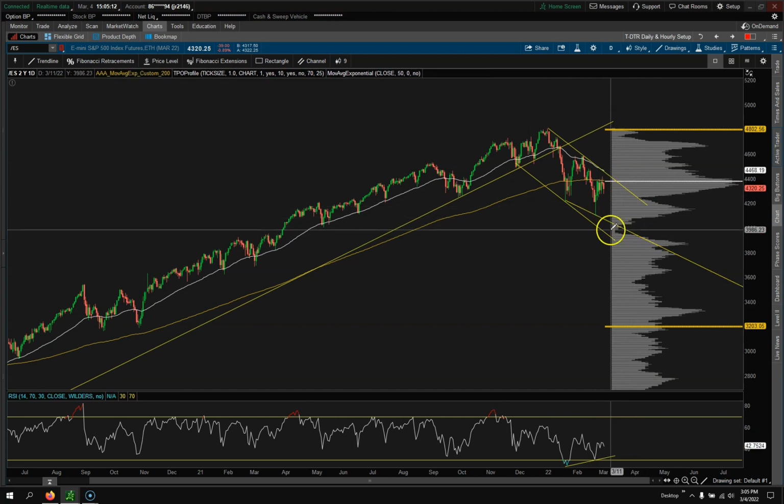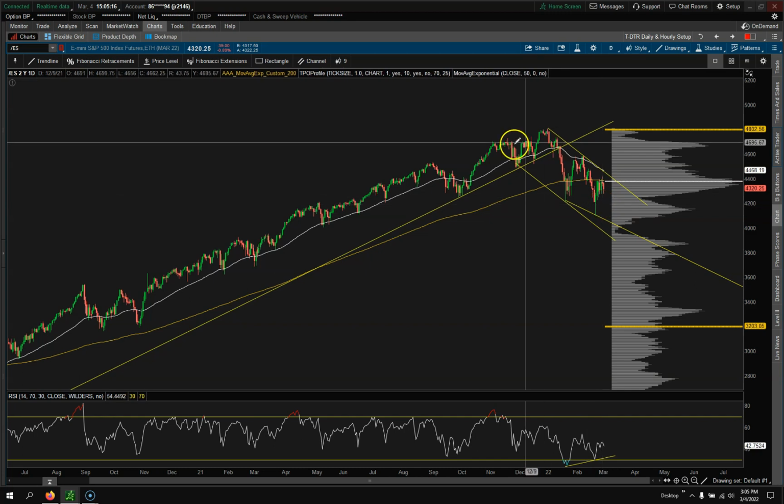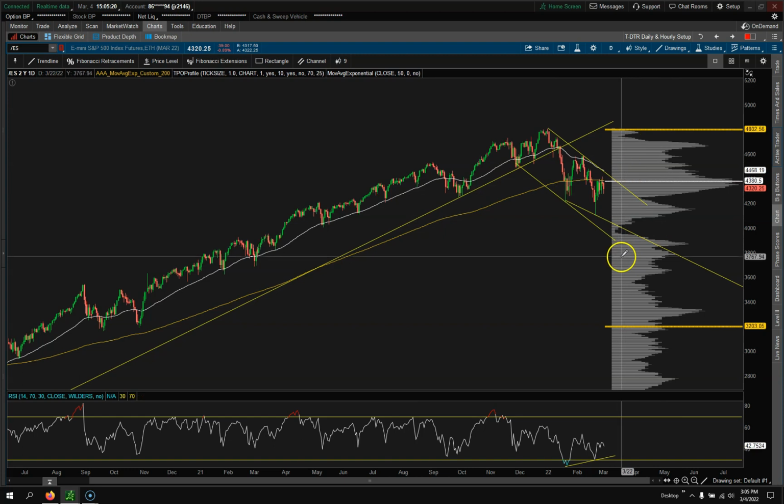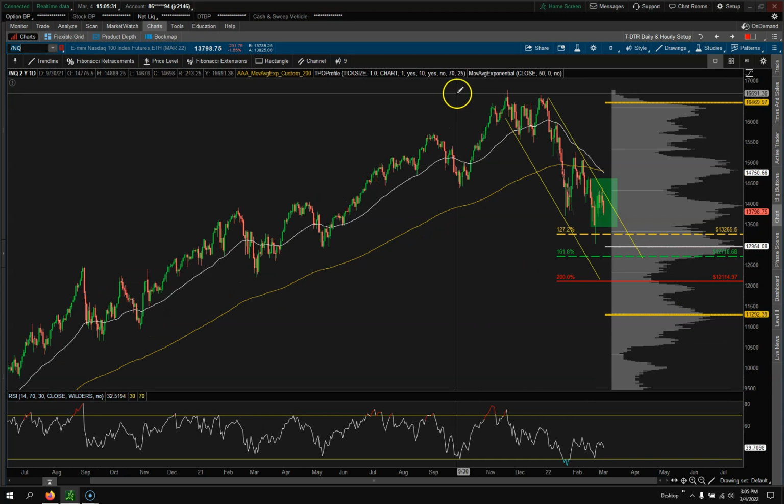And like I said, I still think we'll be right back up at these 4,300 levels by June. Okay, I think we're going to go lower and then just churn and chop. So that's what I think's going on with the ES. Let's kind of zoom through and look at some other charts.